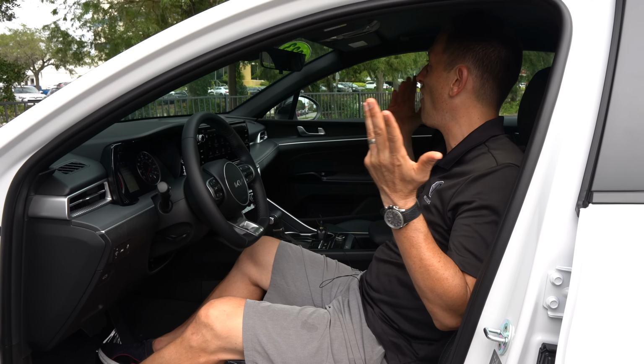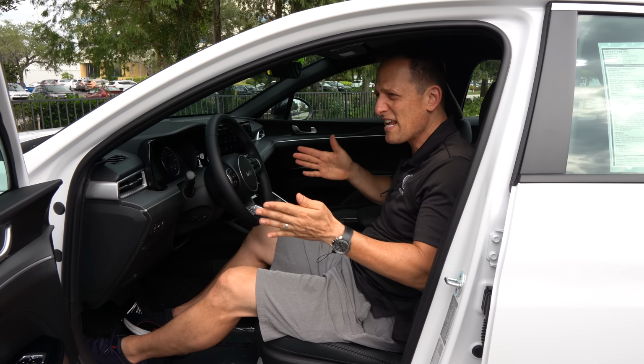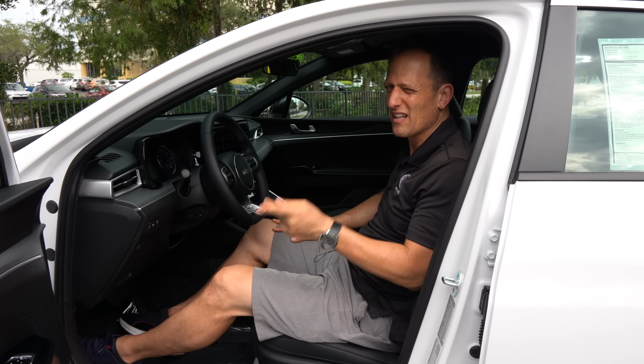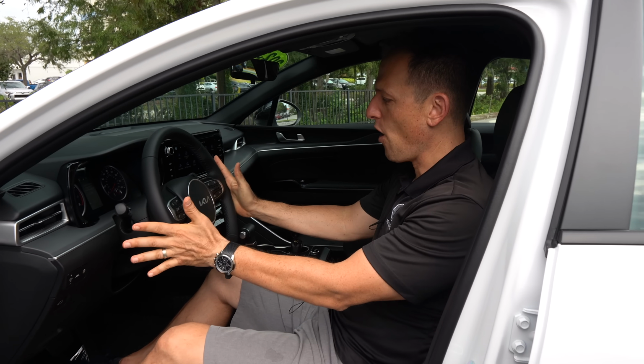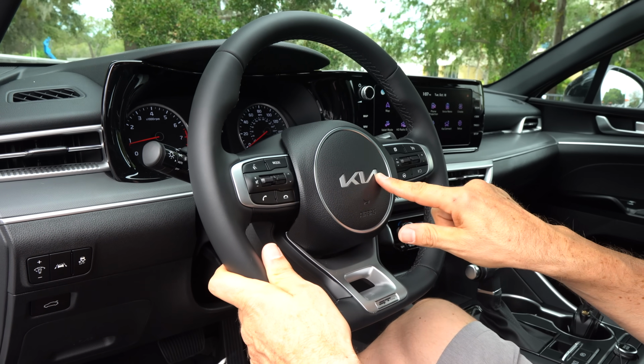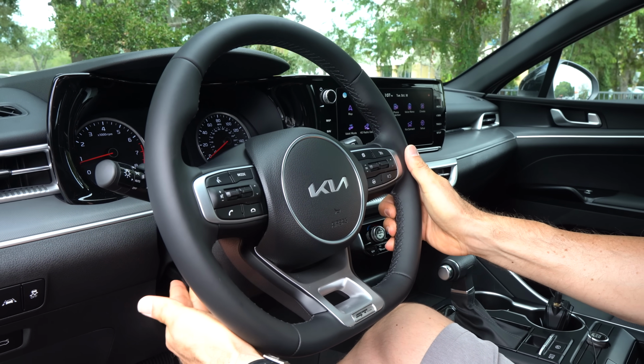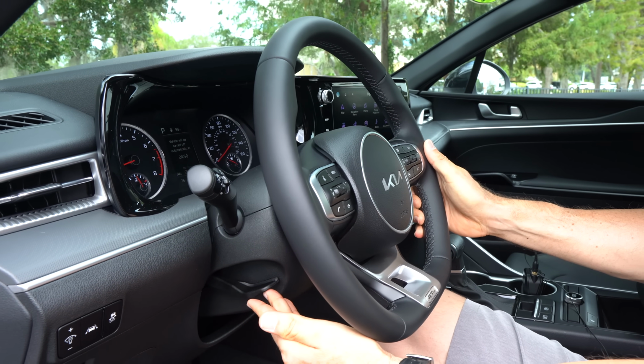I'm 6 feet tall, plenty of room. I wish there was a sunroof. I mean, GT Line, sporty. I need a sporty sunroof in here. Let me know what you think about that. But the steering wheel is definitely sporty. Flat bottom, tasteful horn button with the Kia badge, the GT Line badge, flat black on all the buttons. You do have a manual tilting and telescoping steering wheel.